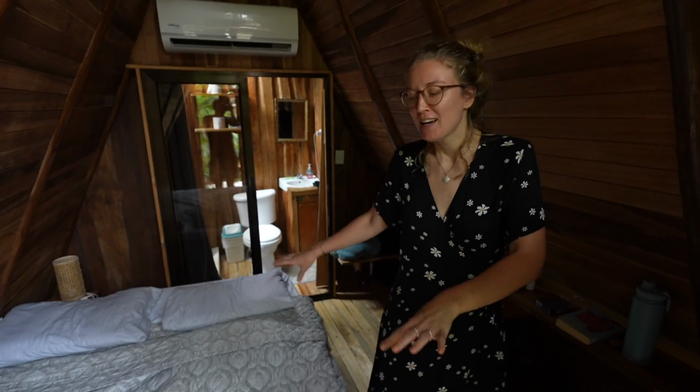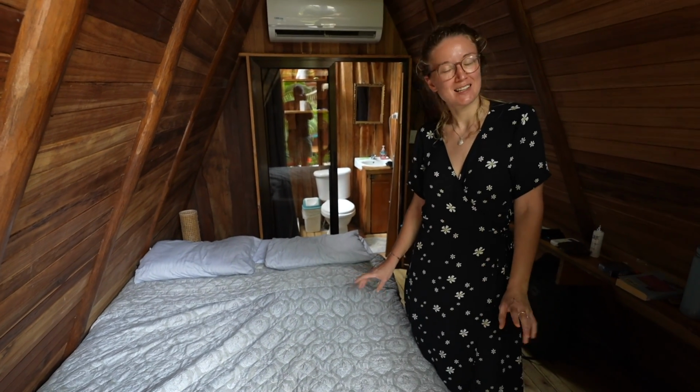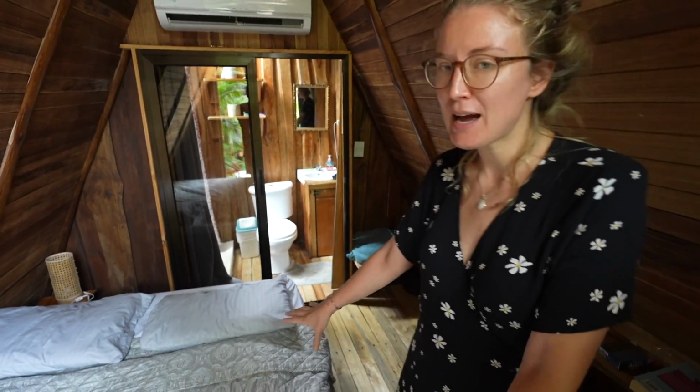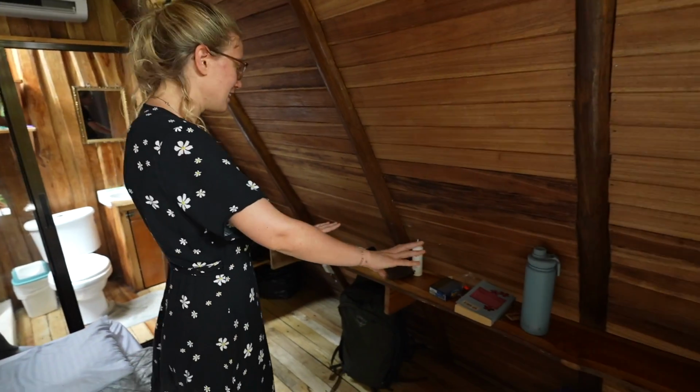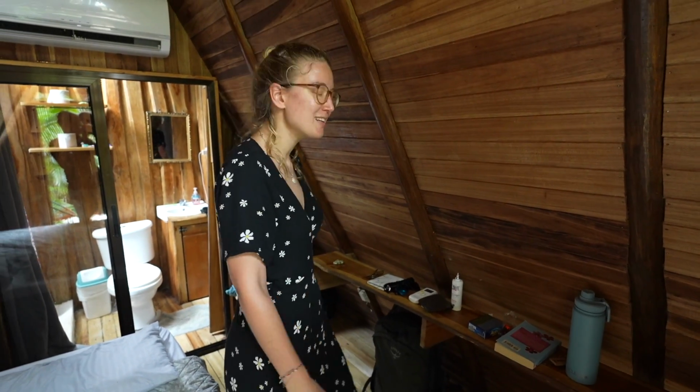The first thing that we have in here is our bed, and actually it almost covers the full room. And it's actually a little difficult to walk in here since it's an A-frame and the walls are tilted. We don't have much space in here, but it's totally enough. We are almost out all day anyways. So yeah, we have the bed here. We have a little storage area down here where all our things fit in perfectly.